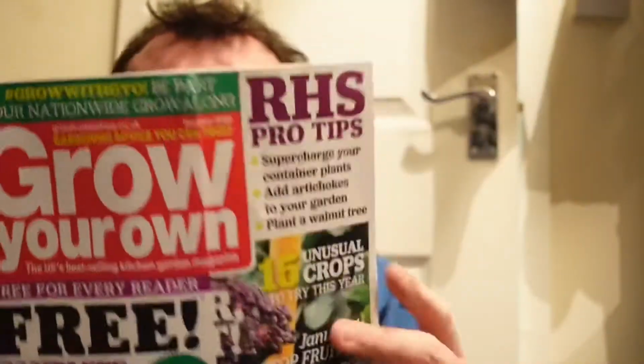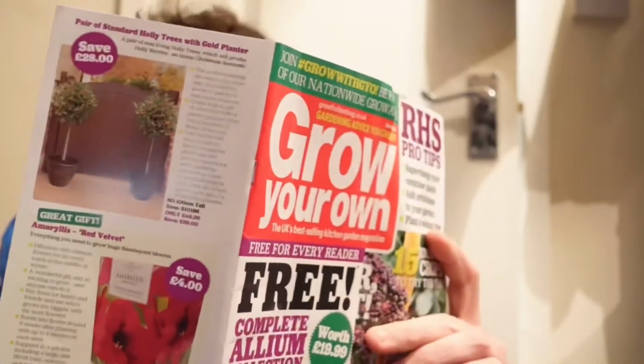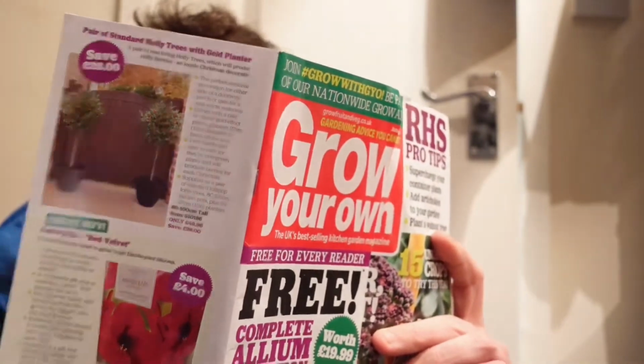The magazine itself is usually nice and thick, and it sometimes comes with some offers on the back, so you can go out and purchase them if you want to add them to the garden. But the best thing about the Grow Your Own magazine is that the articles tend to be from readers. So it's actual people who are doing it for fun and enjoyment, and they enjoy growing it all themselves.